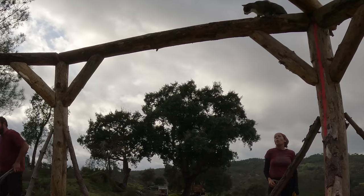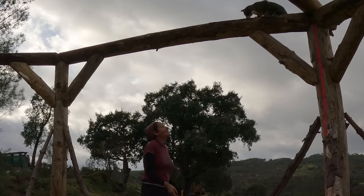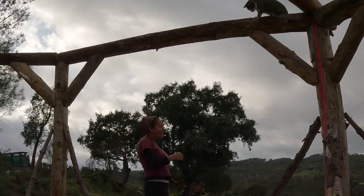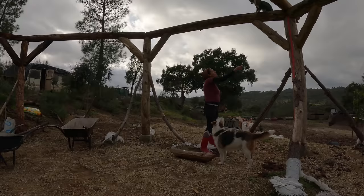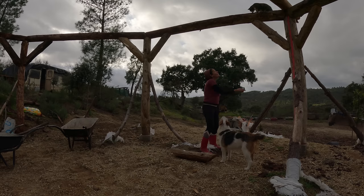Timmy. One, two, three, catch. Wow! One more. One, two, three, catch. Oops. One, catch. Yes, Timmy!